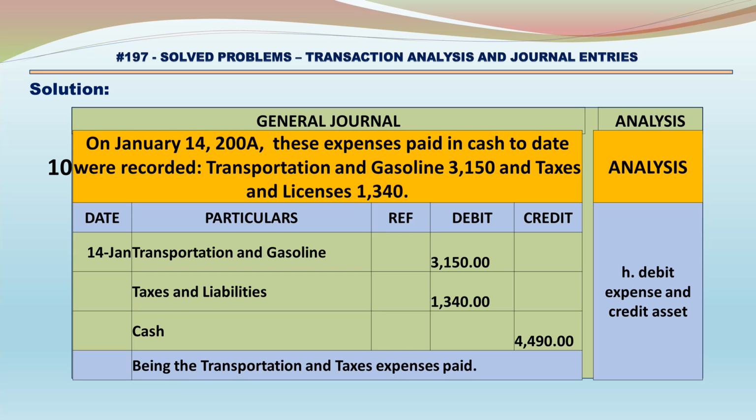10. On January 14, these expenses paid in cash to date were recorded: transportation and gasoline 3,150 and taxes and licenses 1,340. Transportation and gasoline debit 3,150, taxes and licenses debit 1,340, cash credit 4,490, being the transportation and taxes expenses paid. Analysis: H. Debit expense and credit asset.